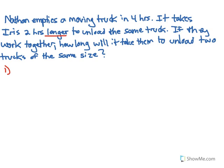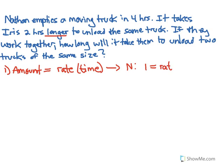So the first one, we already can recognize that this is a work rate problem. So we know we're going to use our formula: amount equals rate times time. Let's quickly find our rates for each person. So I'll say Nathan first. So the amount, he does one truck in 4 hours. Therefore his rate, if we just divide by 4, is 1/4. And that makes sense. He's unloading 1 out of 4, 1/4 of the truck per hour.